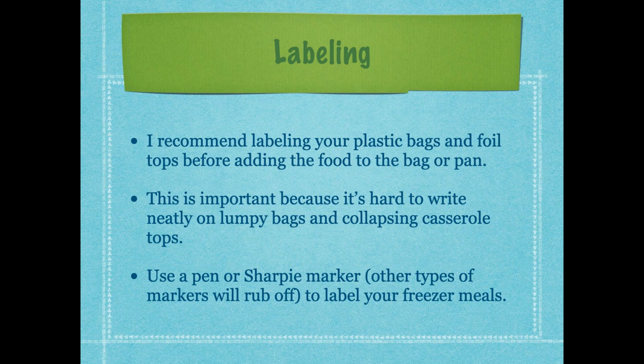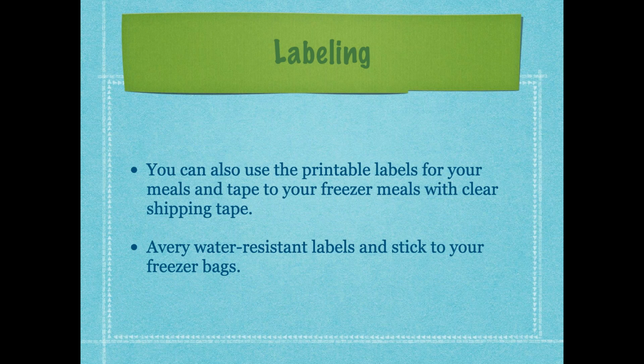Also, a Sharpie usually works really well, but you also can get freezer labels. There are printable ones, like Avery has freezer labels. They're basically waterproof labels, and you do want to make sure it's a waterproof label. So if you are someone who's fairly organized and likes to put everything on your computer, I would recommend getting the Avery waterproof labels. They work really well. You can put all your information on that label and then just slap it on your freezer bag.